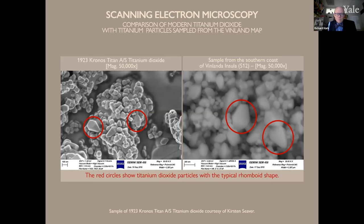Since the Vinland map first surfaces in 1957, our evidence supports the assertion that other investigators have made that it was produced at some point between the 1920s and the mid-1950s. The presence of barium sulfate mixed with anatase suggests the use of an earlier form of commercially available titanium white.